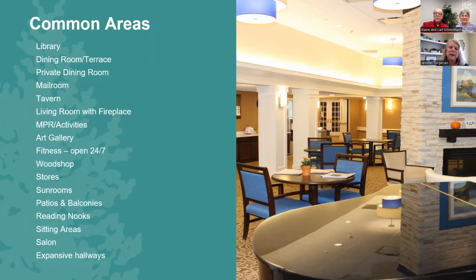Common areas. This is the living room area on the 2nd floor. We actually serve a light continental breakfast every morning in this area, which is separate from our dining plan. This is a place where people read the paper, they play bridge, and there's a couple of bridge tables weekly, game night on a Saturday night, and in the distance there, the doors with the glass panes in them. That would be the new addition we just put on with a new fitness room, activities area, and art gallery area. So absolutely beautiful new addition.